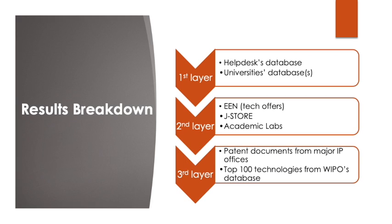The second layer, we have the results of the EEN, mostly the category of the technology offers, then the results of JSTOR from Japan, and the results from Academic Labs, which is a company from Europe that has been working for the past couple of years as a partner of the Helpdesk. And then the third layer is patent documents from major IP offices and the top 100 technologies from WIPO's database. By top 100 technologies, we mean most recent, and by patent documents, we mean patent applications and granted patents from the IP offices.